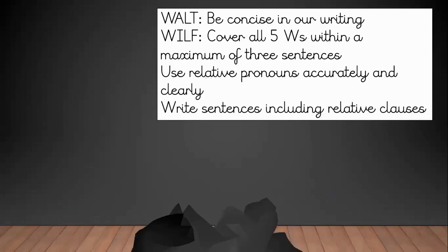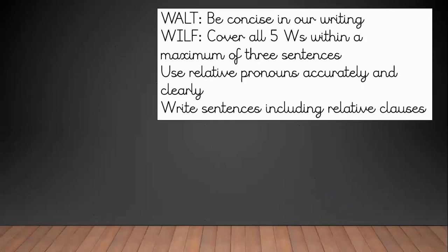So, our WALT for our English session today: we are learning to be concise in our writing. I'll come back to that in a moment and just double check that we're all happy with the word concise.